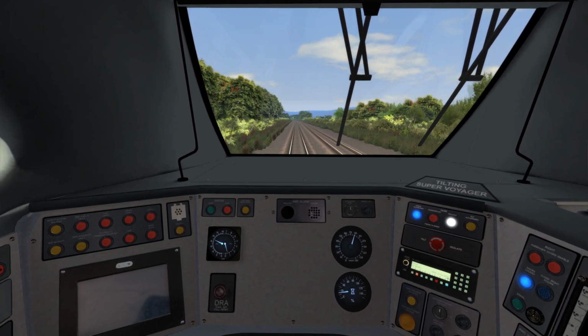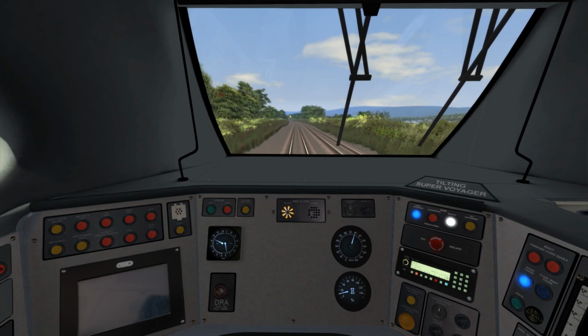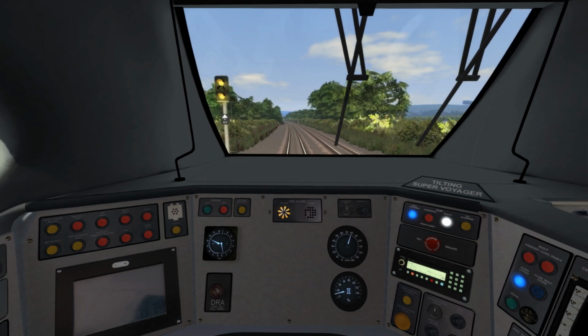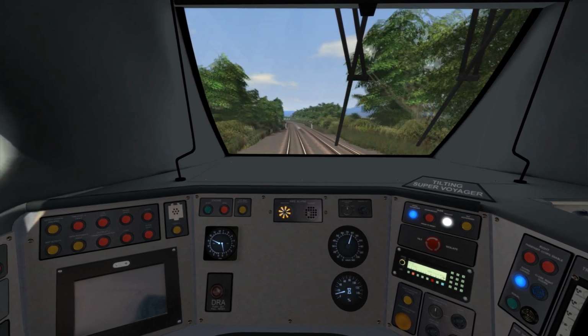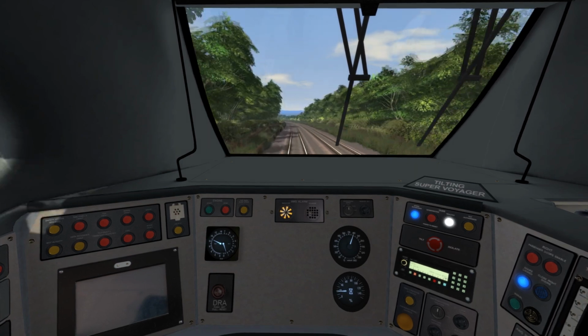So I have now got the brakes on to try and control our speed, and I'm just going to keep adjusting the brake settings to do that. At this signal we've got 1 3/4 miles to go to the next signal, so there's quite a lot of signal spacing here. I do have to bear in mind that that was a double yellow signal.